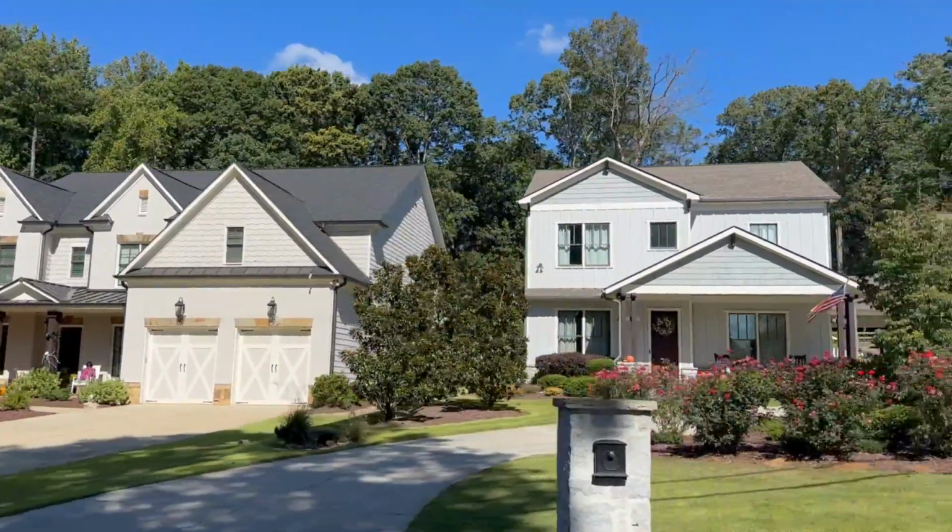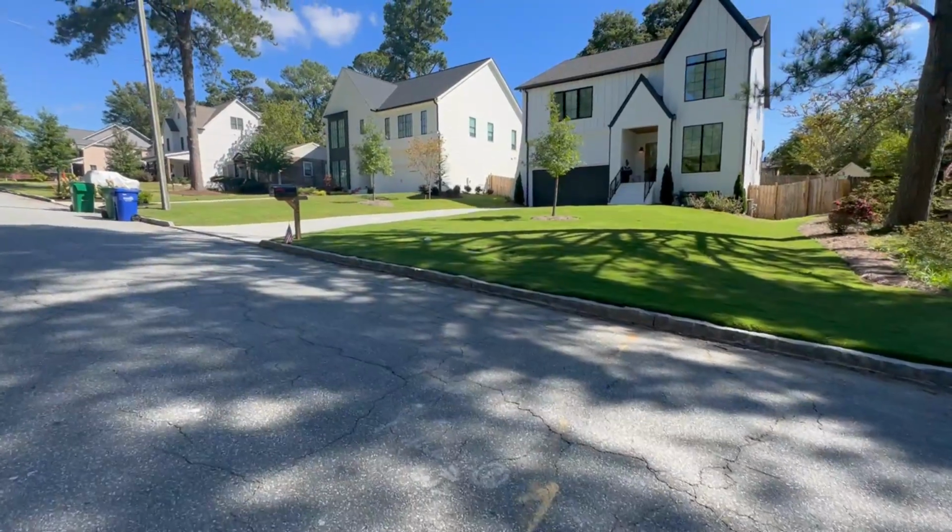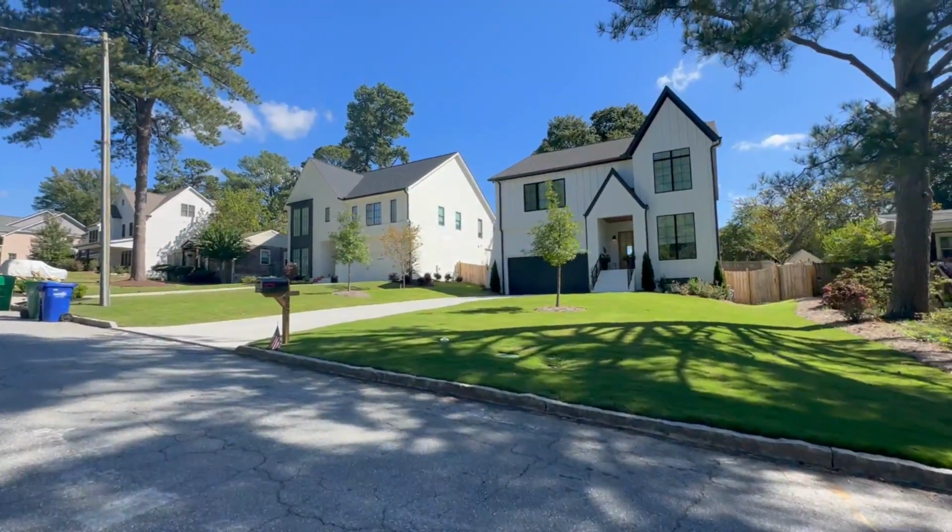So if you're moving to the Atlanta area and you're looking for a neighborhood with a lot of newer construction homes, one neighborhood you definitely need to consider is the neighborhood of Ashford Park. This is located in the city of Brookhaven. I'm going to show you around this neighborhood today, tell you what there is to do, why people love this neighborhood. It's a very popular one. So let's get started. Let's talk all about living in Ashford Park right now.